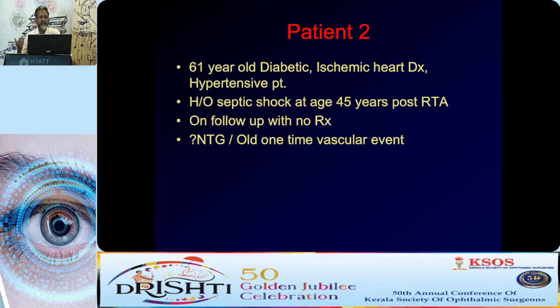So I go on to the next patient I would like to highlight, and that is a 61-year-old diabetic, with ischemic heart disease and hypertension. He had a septic shock post RTA, road traffic accident, at age 45, and on follow-up with no treatment with a diagnosis of possible NTG or a one-time vascular event that happened in the hypotension or the septic shock.